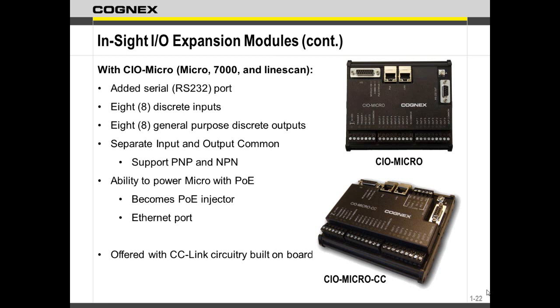Now, we're using a 7000. Is that PoE? No, but we're going to be connected to the camera. Is that going to be an issue? No, that's how PoE works. If it's connected to a non-PoE device, power's not put on that line. So it just becomes an Ethernet connection. Otherwise, if I connected a micro to it, I'd be able to power it and talk to it at the same time.